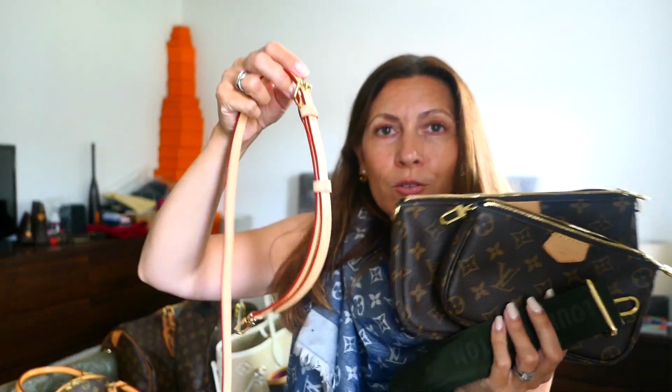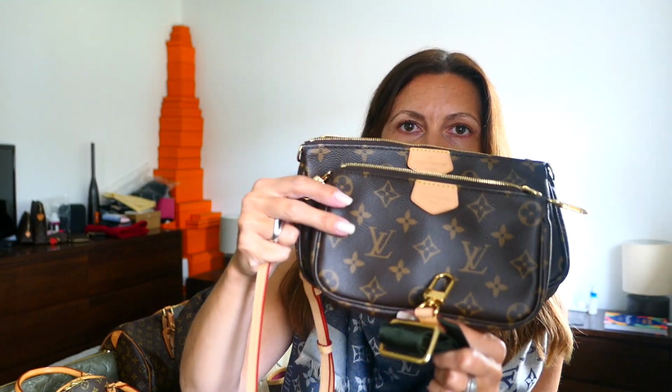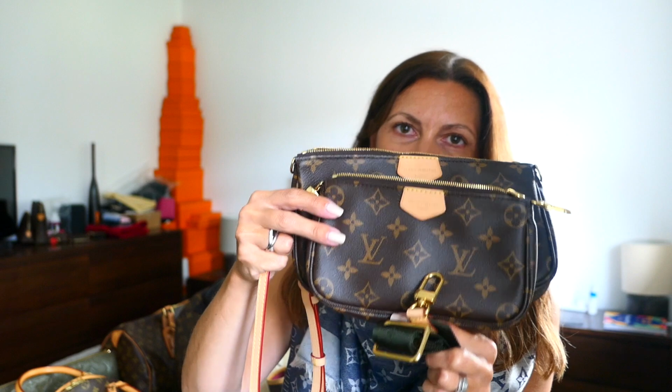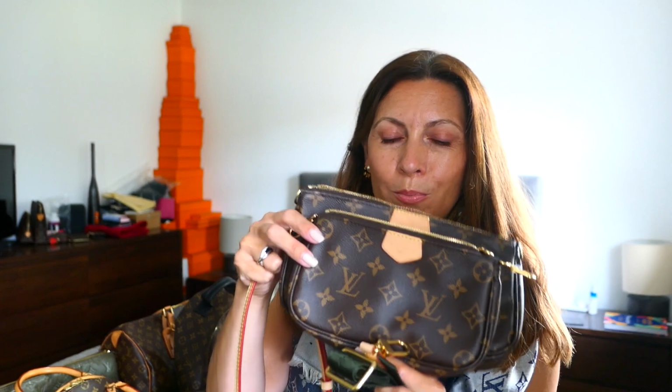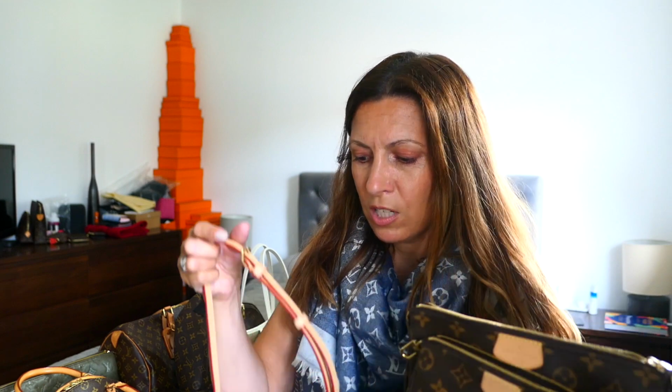So I've used almost like this big pouch just with this strap, probably the most out of all of it. But this is slightly bigger than the mini pochette, and that's another reason why I sold my monogram mini pochette, because I thought if I want to use a pochette inside a bag, I can just use this as a pouch. You know, why not? Let's make the most out of the bag and the different sections.